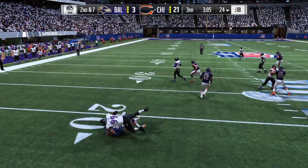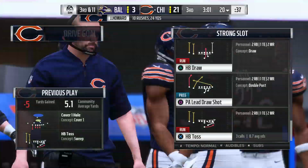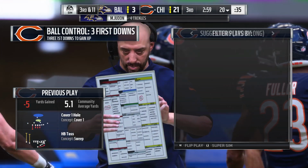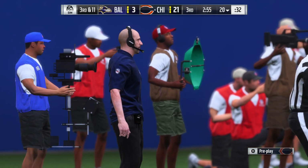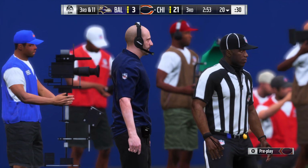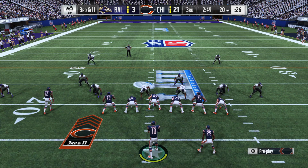Again, it's Howard. And he got blown up on that play. Back at the 20. That'll go as a loss of 5. And that's going to lead to a 3rd and 11. He continues to struggle to find a crease to break off a big one and might need to just put that aside and just try and ram his way forward and get what he can.